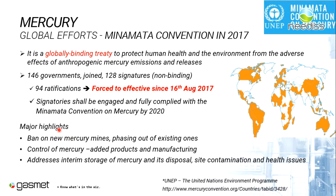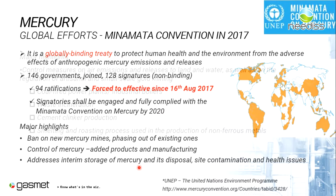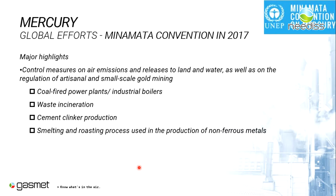In this protocol, they have a lot of highlights to control mercury. For example, they have to ban new mercury mines, phase out the existing ones, control the use of mercury for production and manufacturing, and address the storage of mercury. But what we are concerned with is the monitoring from the stack. So they have another control measure on air emissions and releases to land and water. We are talking about CEMS for coal-fired power plants, waste incineration plants, and the cement industry. That's why we need the same system for mercury monitoring in these three industries in the APEC regions. Well, actually, not only APEC, it's global.